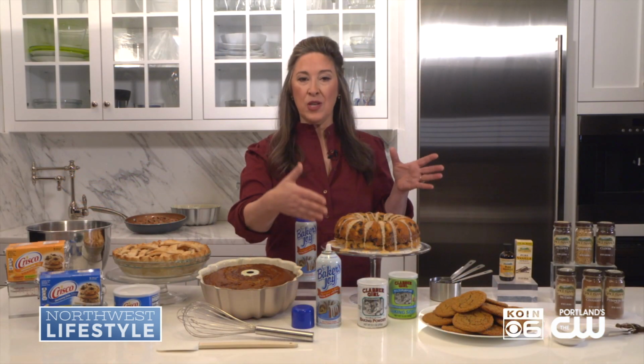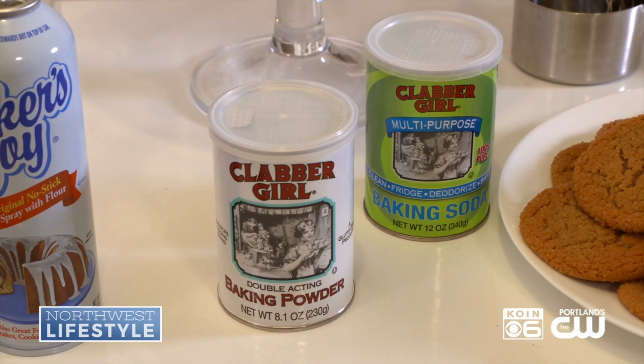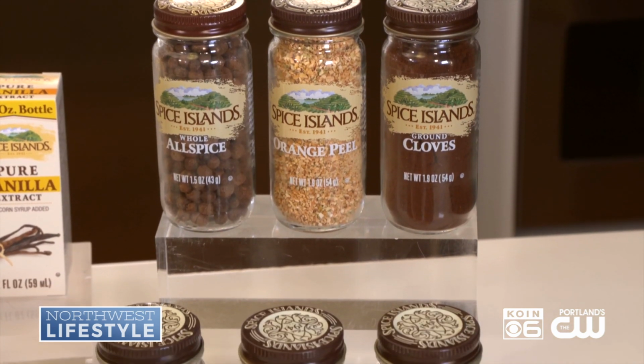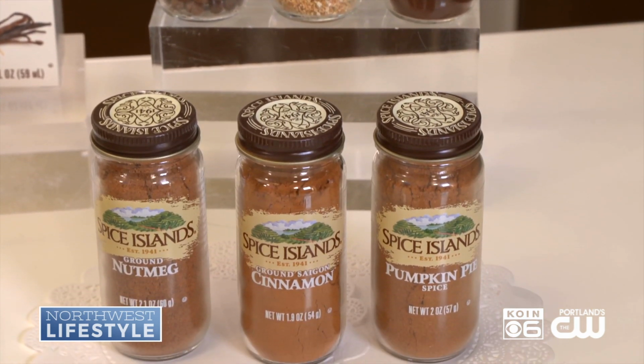Another pantry staple you have to have is great baking powder. This one is Clabber Girl. It's been around for 100 years. Next up, spices. Spice Islands is a great brand. The spices give your baked goods like ginger cookies and pumpkin pie all that flavor.